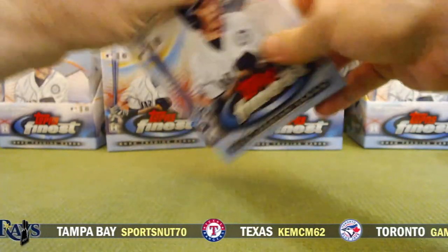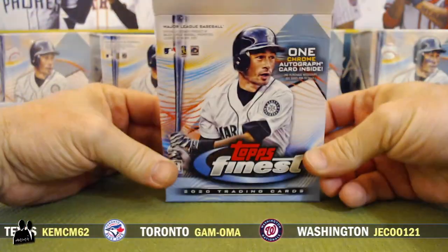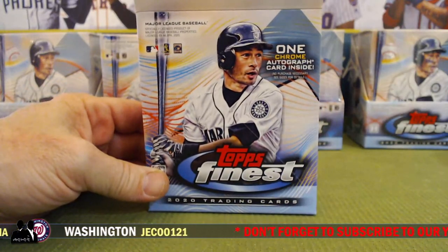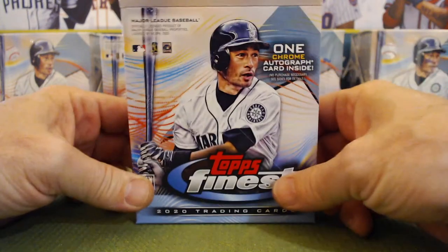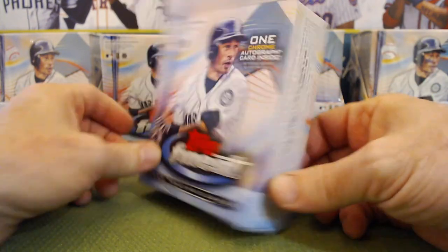All right, guys, in case you haven't seen it before, let's turn off the owner crawl here as well. Owners, there we go. Get that real estate back. This is what the box looks like, or each inner mini box.